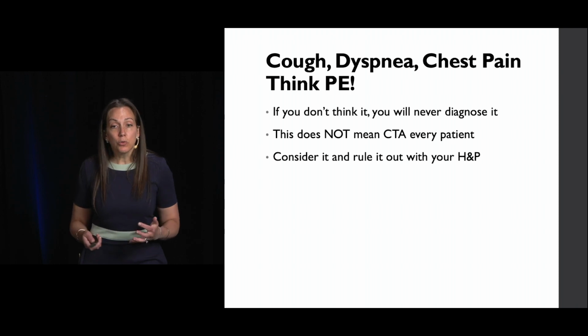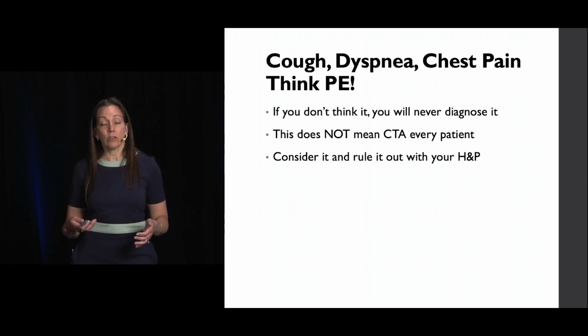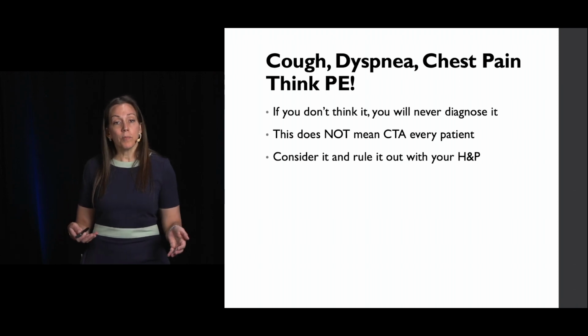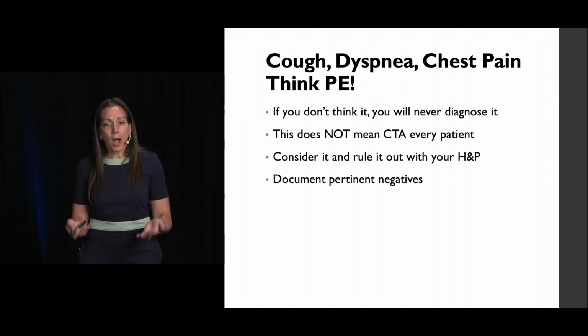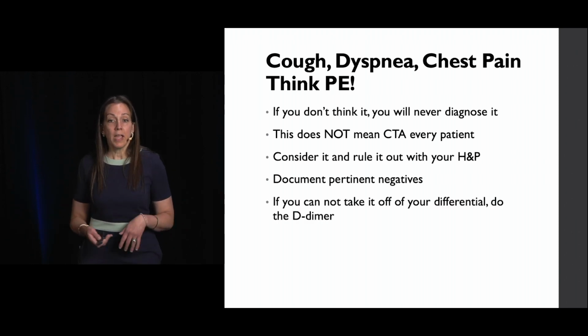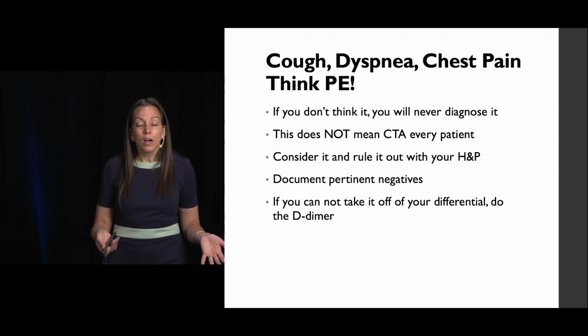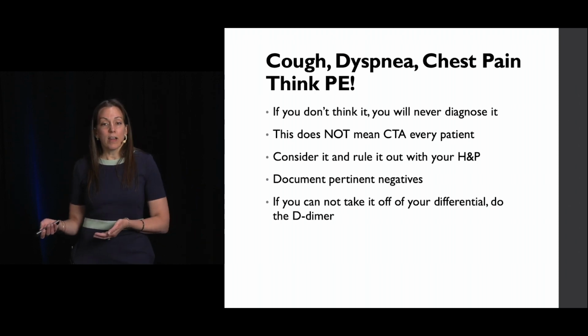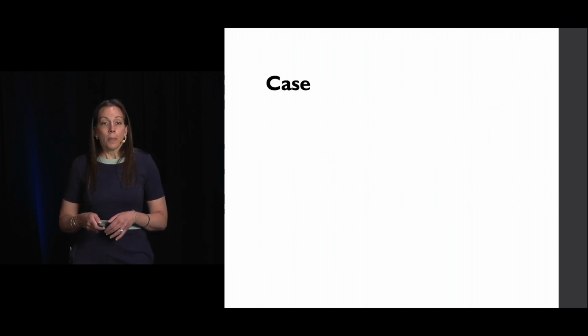And then do your physical exam. Touch their legs, listen to their heart, look at their vitals, and see if you can prove to yourself that this is not a pulmonary embolism. And if you can prove it to yourself, great. Document why you don't think this is a pulmonary embolism. And if you still can't take it off your differential, then do the D-dimer or do the CAT scan if they have high enough risk factors once you start thinking about it and are asking the questions.